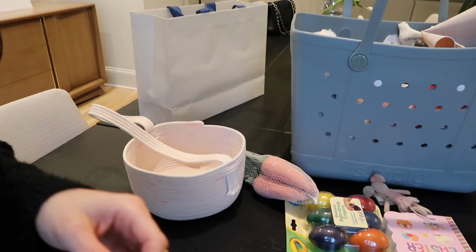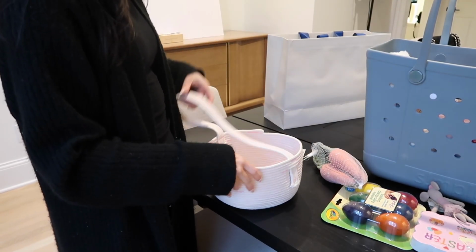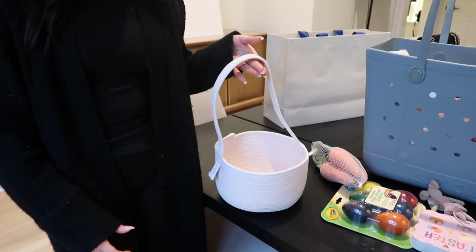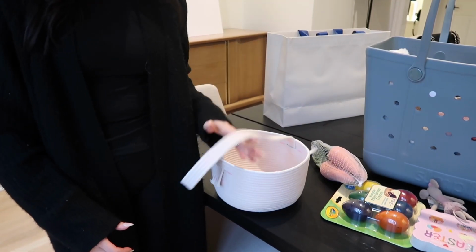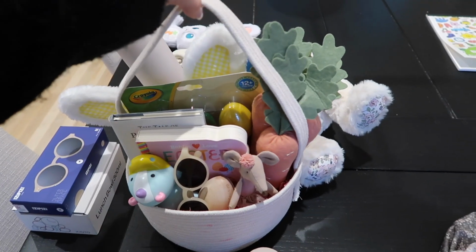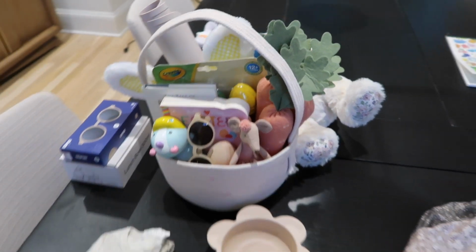You guys know I love Etsy because I feel like you can find pretty much anything at a really good price. Come on. Also, I thought this would stay up, which I don't love. When I bought it, it was kind of stiff and sticking up, so I don't know if I love this. Okay, you guys, I still hate that this won't sit up straight. Huh, it doesn't look bad.